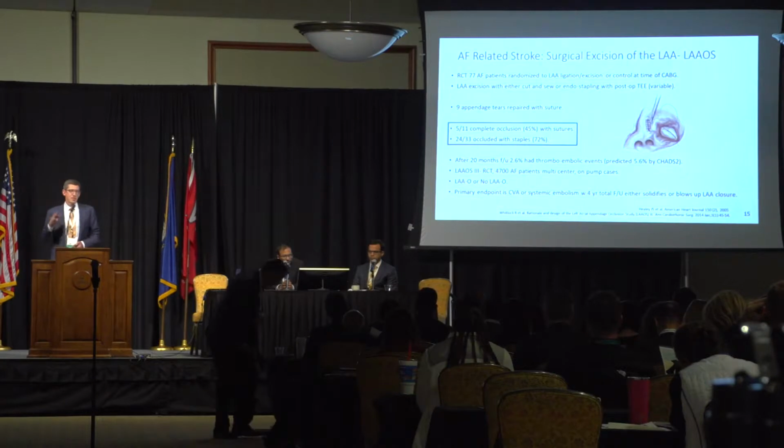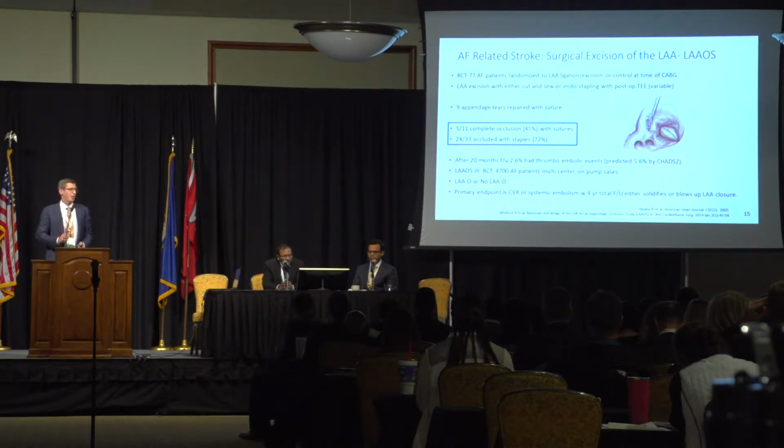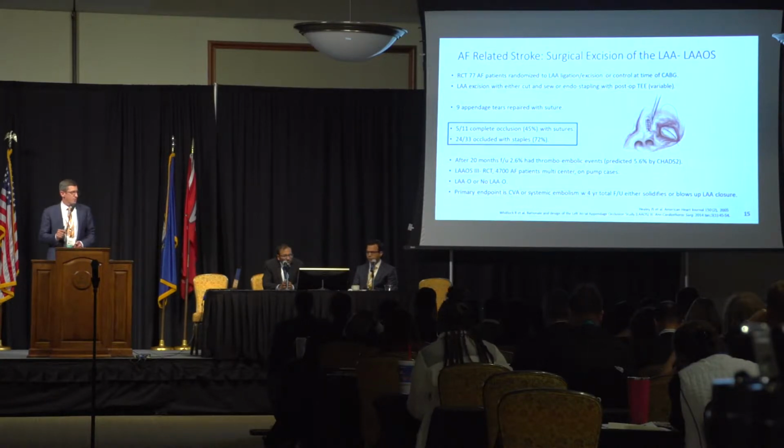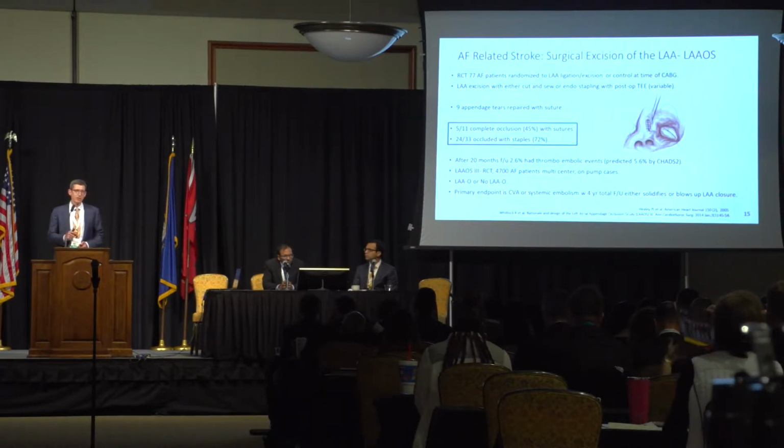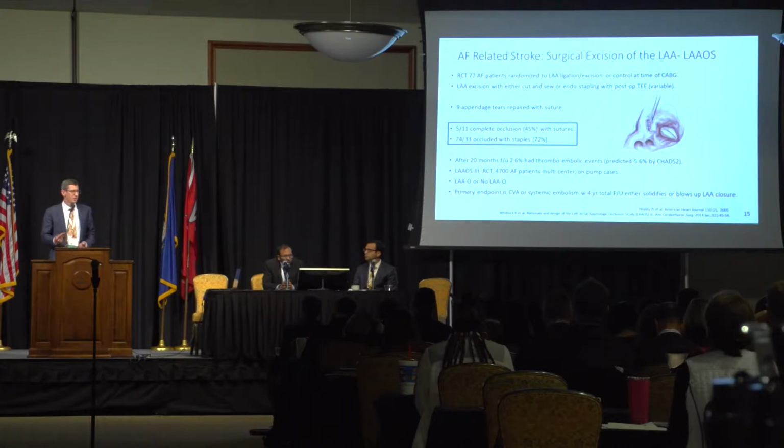So why don't we just send everybody to a heart surgeon and we'll chop out all their appendages? It doesn't work that way. And it doesn't seem to work. The only randomized trials of surgical closure which have been done demonstrate about a 45% efficacy of closure with sutures and maybe a 70% efficacy using a staple gun, which is really designed to staple bowel and not a high pressure vascular structure like the left atrial appendage.